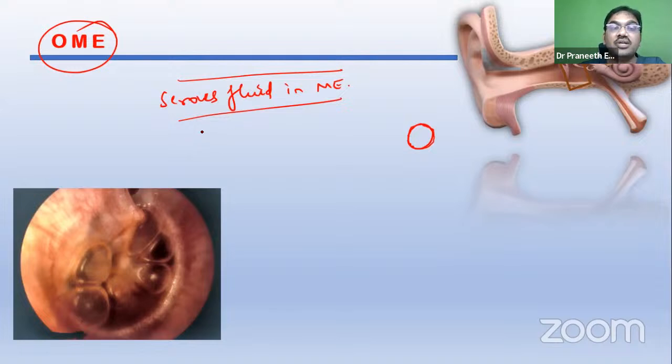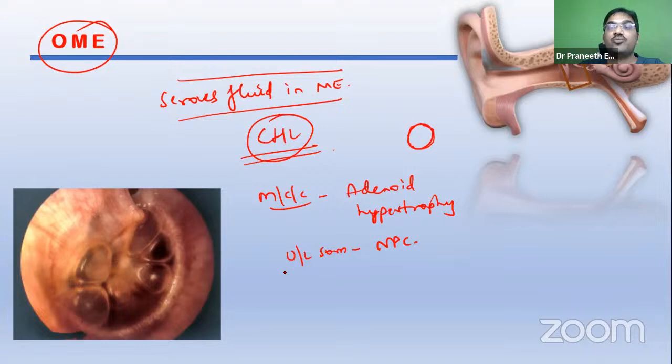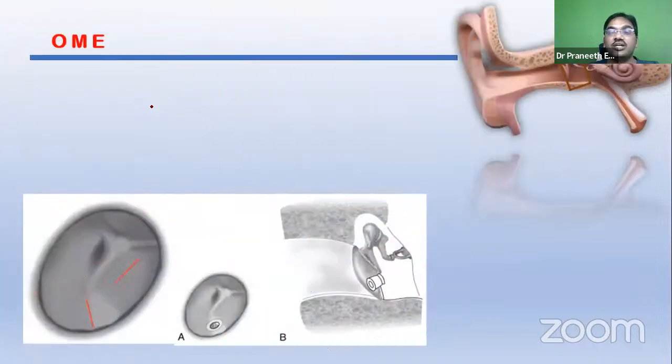Coming to otitis media with effusion, here there is a serous fluid collection in the middle ear, and that will cause conductive hearing loss. The most common cause here, in children, is adenoid hypertrophy. Unilateral SOM, serous otitis media, is also seen in nasopharyngeal carcinoma in the elderly. Hope you remember that. In SOM you will see a fluctuating conductive hearing loss. Remember this point: fluctuating SNHL is seen in Meniere's disease. And what is the treatment option for otitis media with effusion?